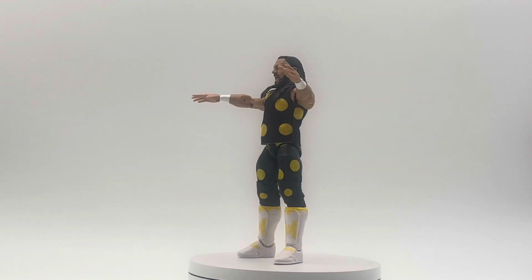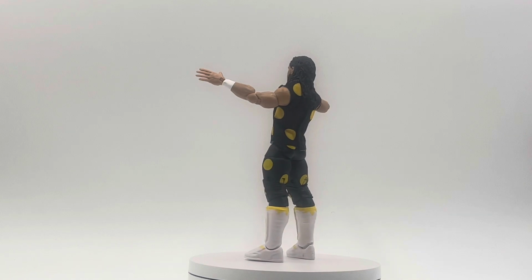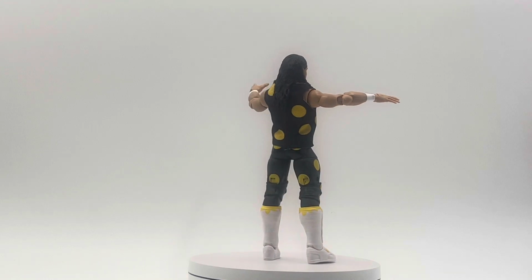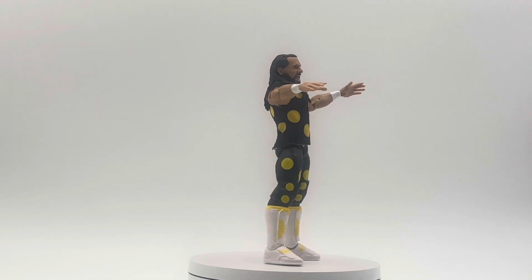But I think everything about this is fantastic. I think the hair sculpt that actually is on here is fantastic. The hair is on point. I think this whole attire is great. This is definitely one that I was waiting on. This is probably the one I'm waiting on the most from Seth Rollins, just to pair with my Cody Rhodes, because you definitely need those two together, because it's from the exact same match.